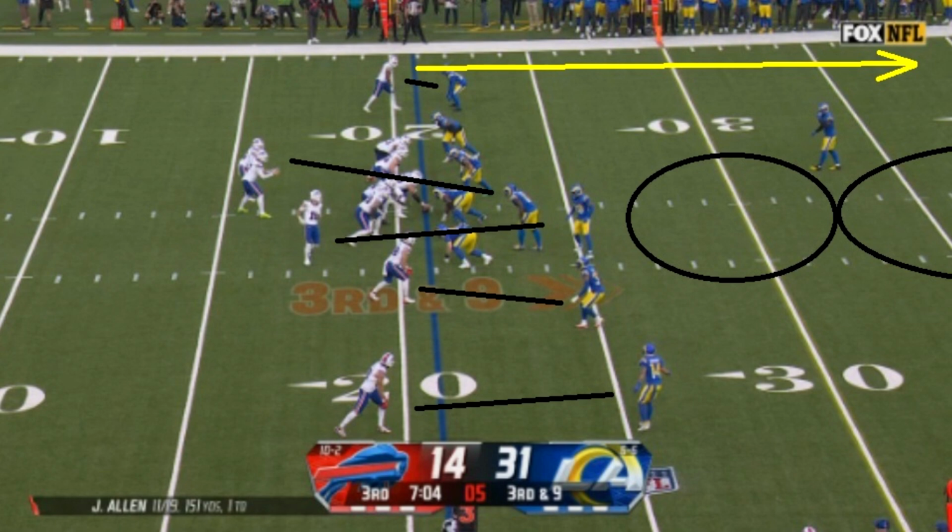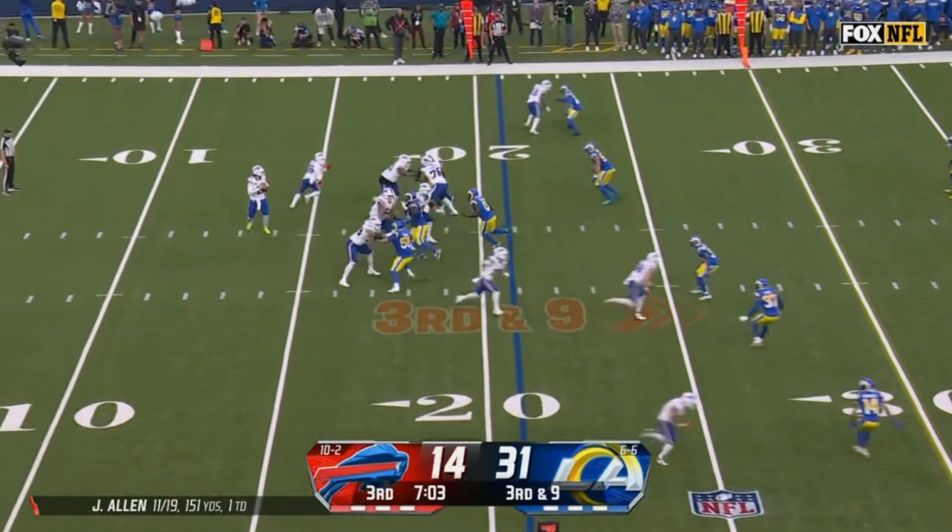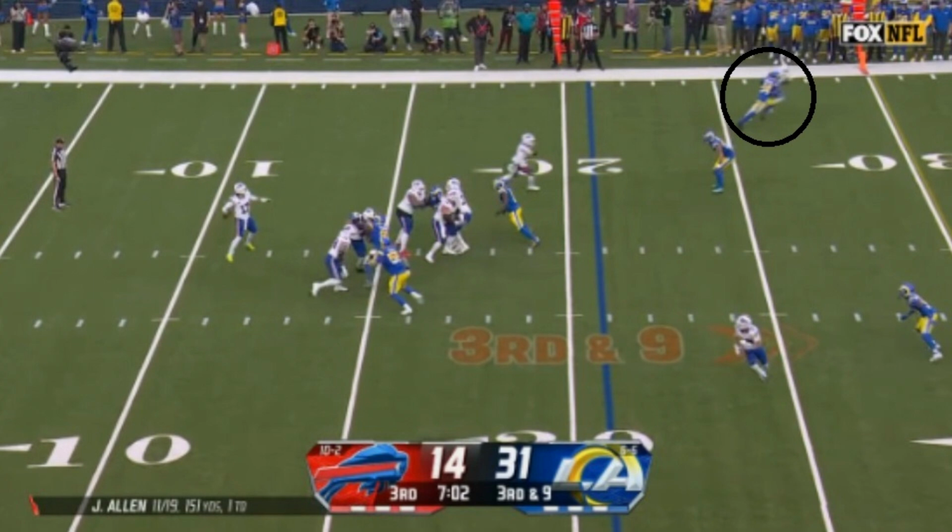I mean, this play, it's a 3rd down and 9. You have Amari Cooper's route. Allen takes the snap. He looks in Cooper's direction right here. And again, is this open? I mean, there's not a lot of separation, but it's Amari Cooper. Let's put the ball up.